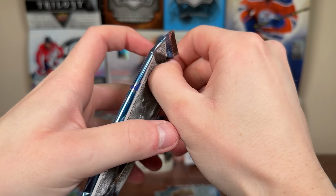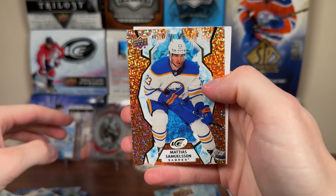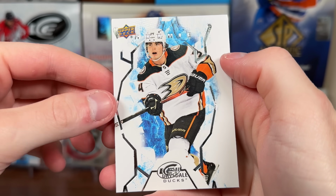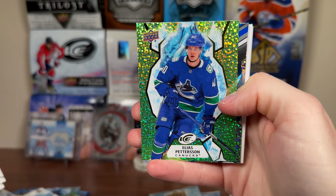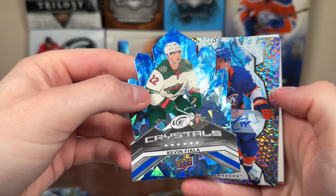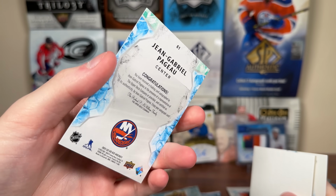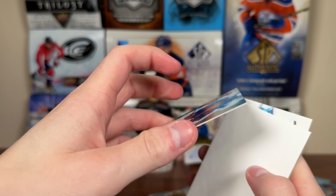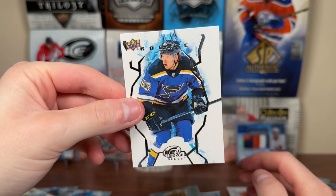Wow. Okay. Next pack up. Well, Suzuki, Pavelski, Bailey, Jason Robertson green. Got Matias Samuelsson orange, and okay, well, 3 years and quality's still messed up. We got Elias green. We got another crystals, Kevin Fiala, and we got another autograph. It's a base auto of JG Pageau. So we got two autos there, both of which are meh. I mean, Pageau's a good player, Neighbors is a decent prospect, but what are these base autos? Why does it have that design again? I don't know. Like, okay. And it messed up Jake Neighbors rookie.